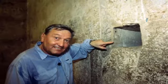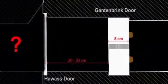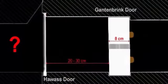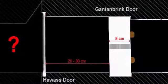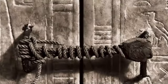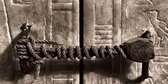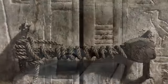Here is where our story becomes interesting. Rudolf Gantenbrink, famous for actually discovering the blocking door within one of the Queen's Chamber shafts, which could lead to an as-yet undisclosed tomb, has also made other curious discoveries within the Great Pyramid. Discoveries which could only be explained by modern covert explorations of tunnels that were supposedly to that point unexplored.